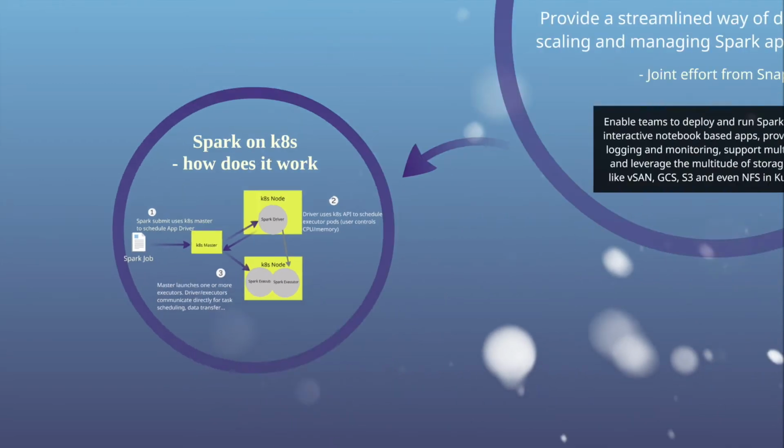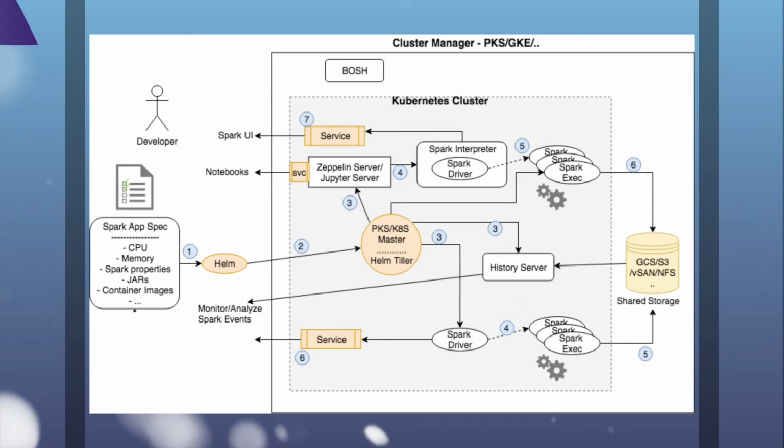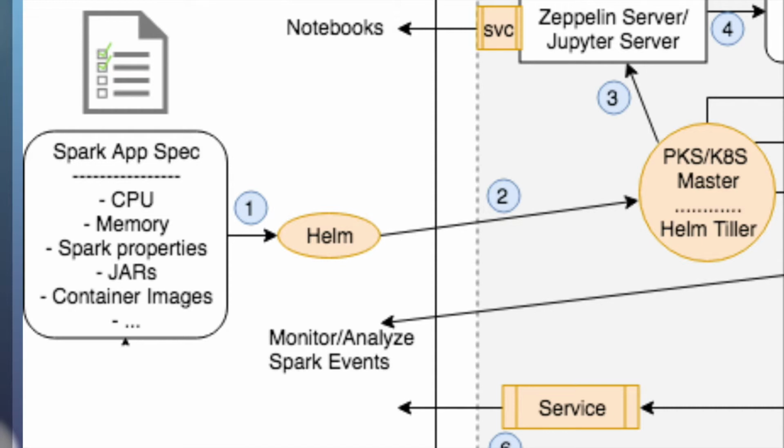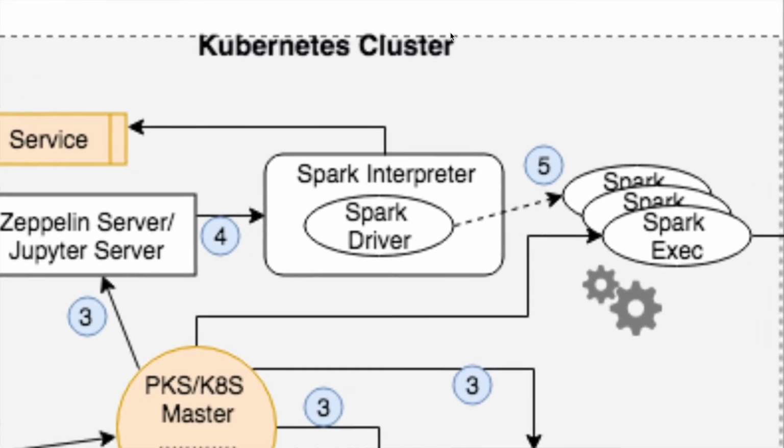So what does our overall architecture look like, right? What did we deploy? This is the graphic that depicts what we did here. We took the Helm chart and deployed it using Helm to the Kubernetes master. The Kubernetes master launched the Jupyter and the Zeppelin server. It also launched the service instances so they can get access to our notebook environment. And when you launch a Spark job in a notebook, the Jupyter or Zeppelin server dynamically launches a Spark driver, which in turn launches our Spark executors.